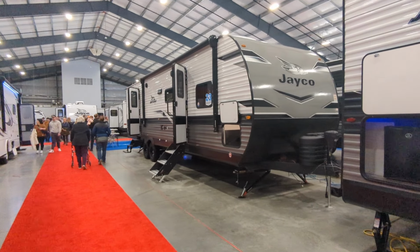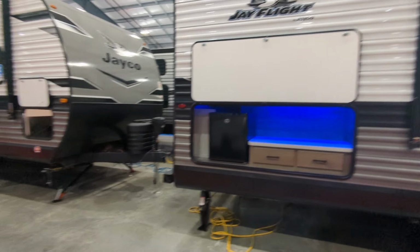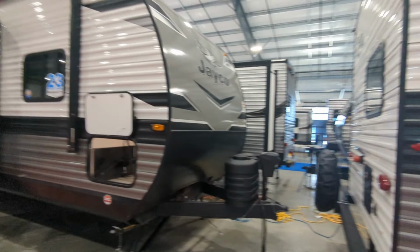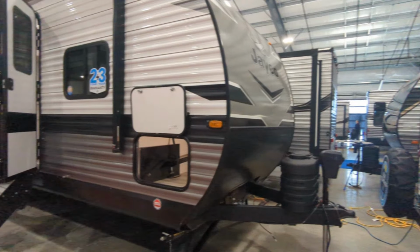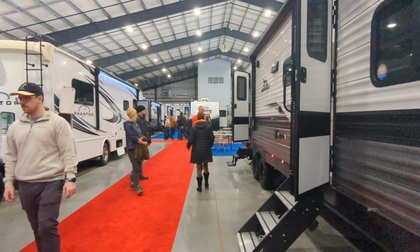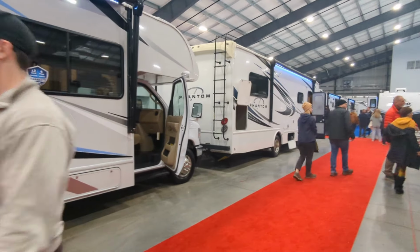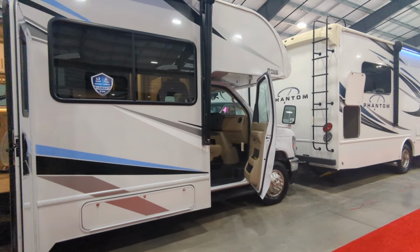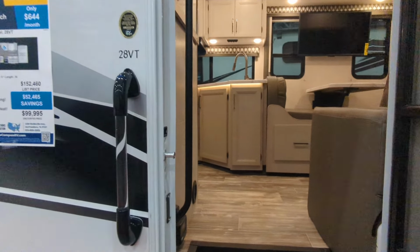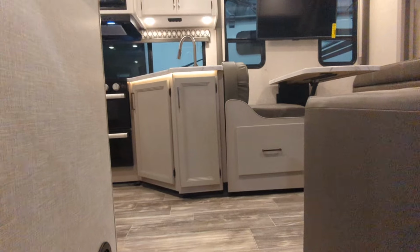Now, just to give you a heads up, there is a lot of RVs in this place, and this is just the first building. There's actually three buildings of them, so there's a lot. So if I actually stopped and went through and recorded every single one, this video would be 3 hours or longer.